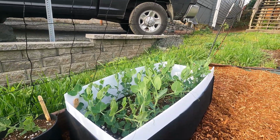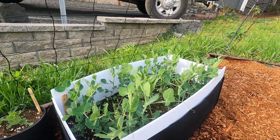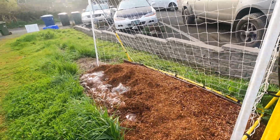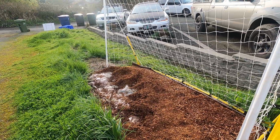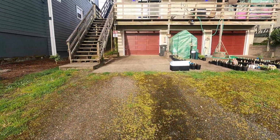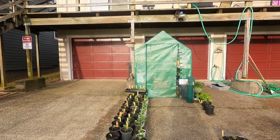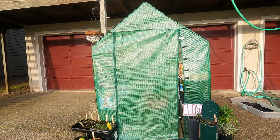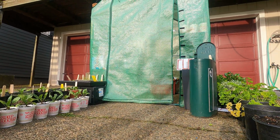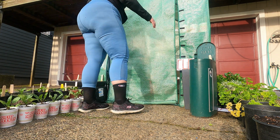Yep, they're the Lillian peas. I should probably attempt to put guide wires on those too. Of course, I started moving the bark from this one. Still gotta move the rest of that bark. All right. I know you guys hate this, but I'll put you on the ground for just a minute. And we shall see how the pumpkins survive the night.